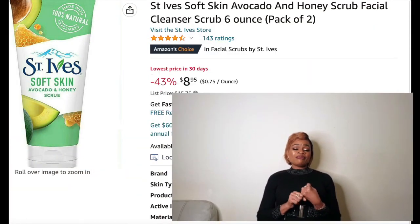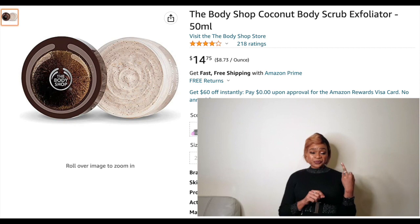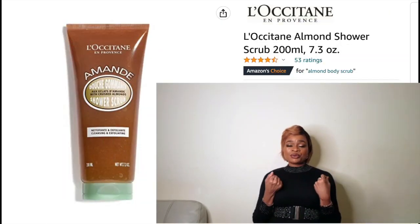Like if you have dry skin, you can go for avocado exfoliating and coconut. Or if you have sensitive skin, you can go with something like almond exfoliating, made with almond. So each skin type has a particular exfoliant for it. And the product doesn't work the same way on everyone.